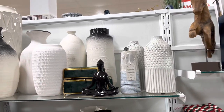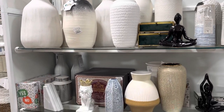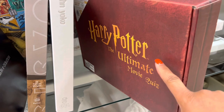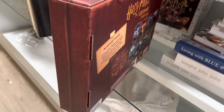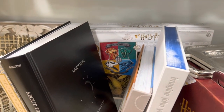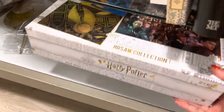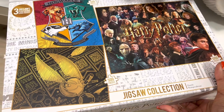All right, look at all these black and white vases. They're pretty. Oh, yo, check this out, look, Harry Potter. Oh, the ultimate movie quiz, that's super cute. $15, that's not bad. They got all the Harry Potter stuff over here. I love it. Look at all that right here. What is this? It's a whole thing. Are these puzzles or something? Yes, 500 piece puzzle set.